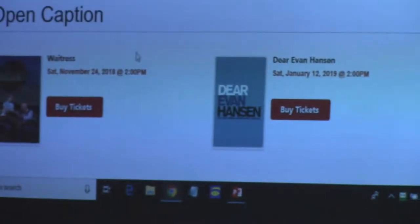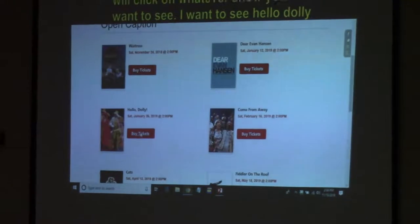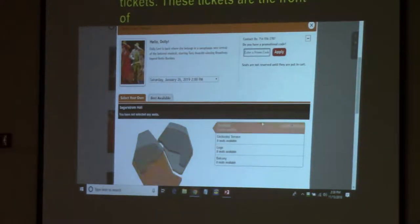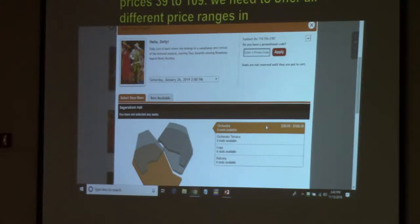So once you're on the open caption page, you'll click on whatever show you want to see. So if I wanted to see Hello Dolly, for example, on January 26th, you'll click on this buy tickets button, and that'll send you to the page to buy open caption tickets. And then these tickets are in the front of orchestra, so you can see where the price is up here, $39 to $109. So we have to offer all different price ranges within that section per ADA law, because you have to have a number of seats for every price zone that you're offering in the theater for that accessibility service.